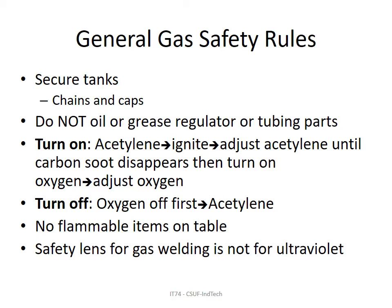You always turn it on by first turning on the acetylene, igniting it, and adjusting the acetylene until, if you ever do this, you'll see carbon coming out at the very end. When that disappears, then you slowly turn on the oxygen until you get to that neutral flame. The flame will progress in, and you just adjust it until it's at the right levels. Oxyacetylene is very bright, and there's a point at which it becomes super bright as you're making that adjustment.